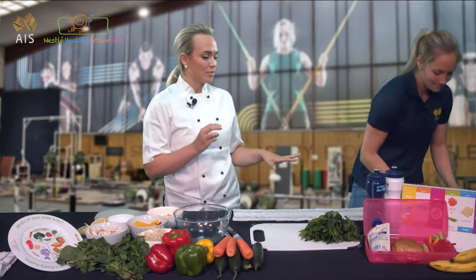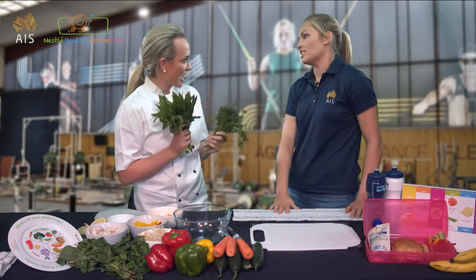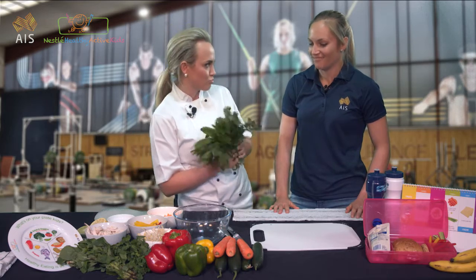Now, while that's happening, we're going to use some herbs. Delicious. Okay? Now, we've already rinsed these. Guys, please make sure you rinse your herbs as well. We don't want any dirt or any bugs or anything in your rolls.